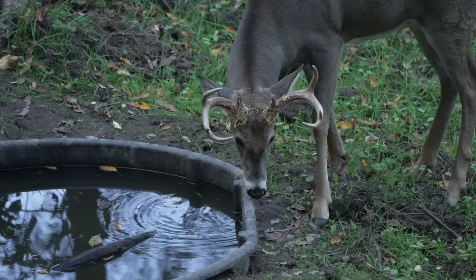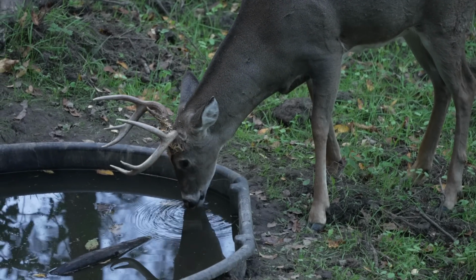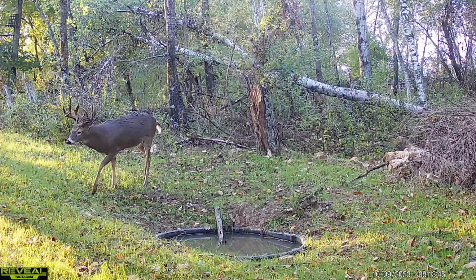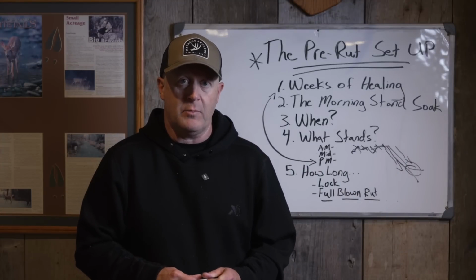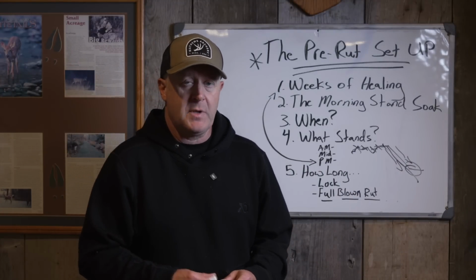So I want those separations of tree stand locations, because the water hole at that time of the year can be hit any time of the day. That food plot's only going to probably be hit by a mature buck in the last half hour. So I don't want to diminish the value of the water hole by sticking it in the food plot. That's a rookie mistake when it comes to water holes and food plots and combining them. Always want that separation.